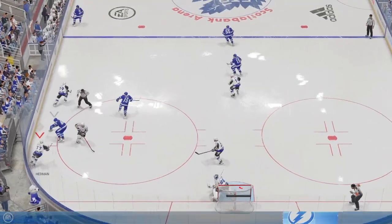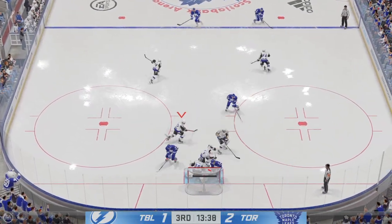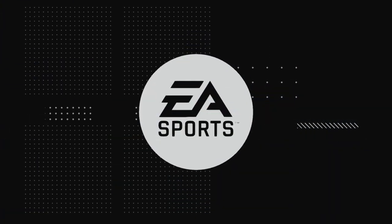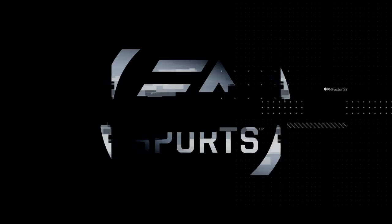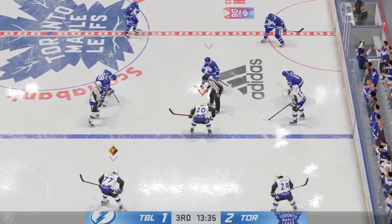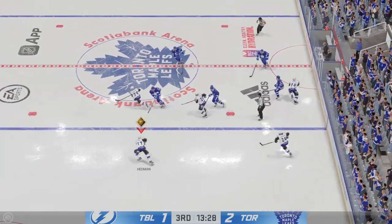Tampa Bay's got it in the defensive zone. Takes a shot. Oh, and uses the blocker to score! Not going to count, James. Pretty quickly, this is waved off. The scorers are not going to be very happy. Faceoff coming up here, and they certainly look hungry to answer back after that non-goal call.